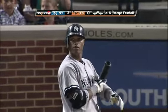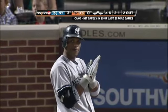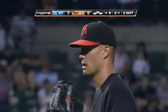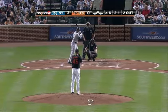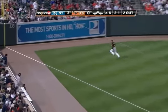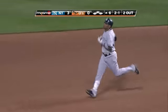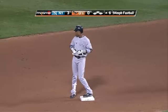Pitch is taken for a strike, 2-1. Orioles are going to have to make a comeback bid in the ball game, with both pitchers taking charge after the first inning. Guthrie, the 2 walks that scored ahead of A-Rod. Orioles had a couple of hits in the first, but that one down the line, that is going to be a base hit. Montañez chasing into the corner. And on his way to second base, Robinson Cano's got a 2-out double.